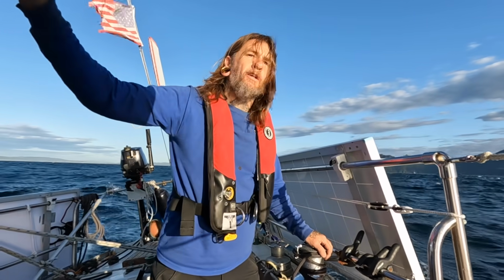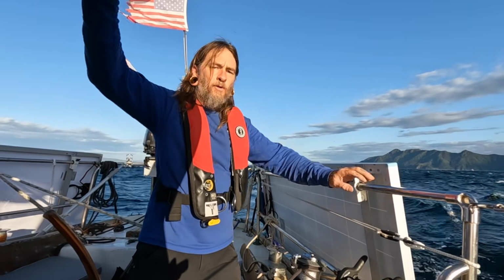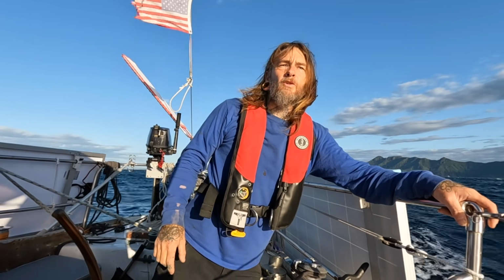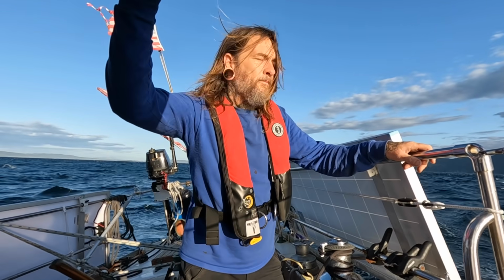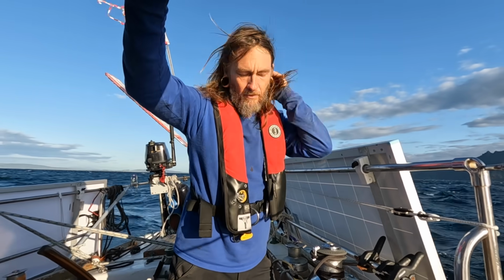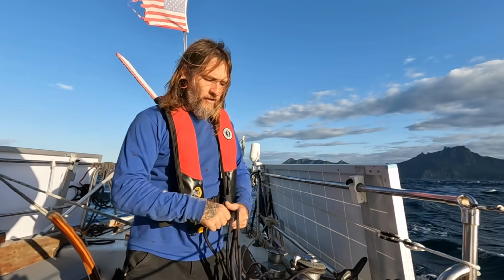Hydrovane's doing all the steering. My little Raymarine could not handle the pressures. Raymarine auto tiller is what I normally use coastally, but it was too much for it. I don't know what it's blowing, maybe 15 knots or something. 12 to 15 is my guess. Seems like a strong current running too, though.